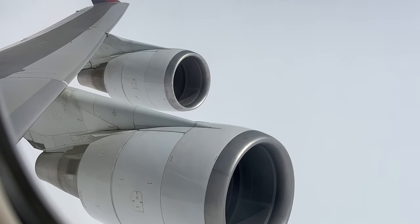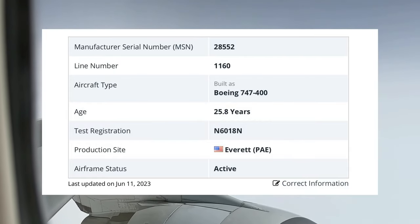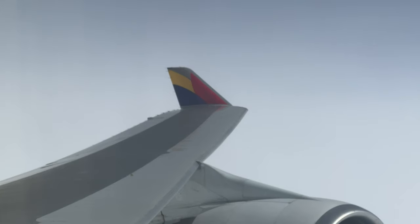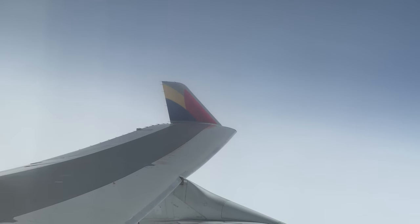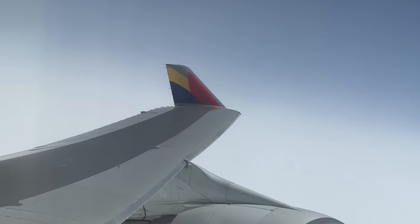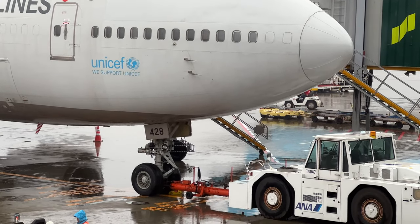Okay, now a bit more information about the plane we are flying on today. This Boeing 747 is almost 26 years old as of March 2024 and has operated for Asiana since 1999. In its history, Asiana has operated a total of 9 passenger configured Boeing 747-400s, offering a mix of first, business and economy class. 8 of them were either converted to freighters, sold or scrapped by 2017, with HL-7428 being the sole surviving passenger configured Boeing 747-400 in Asiana's fleet.